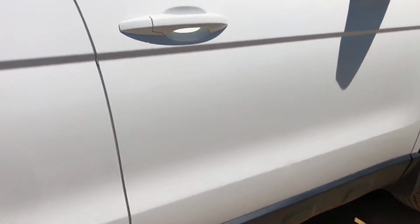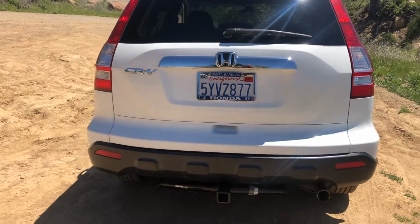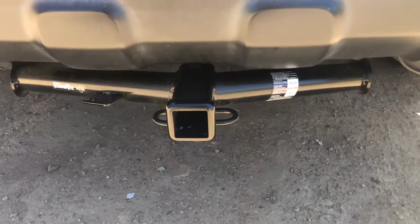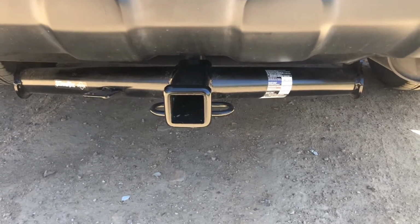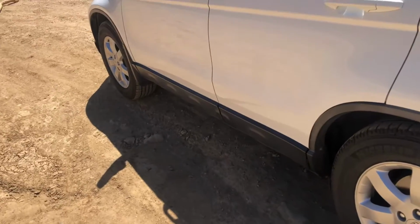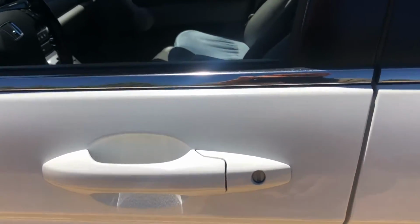They're smooth right away. And then right here, there's a little ding, and my dent master could not remove it. He said right inside the door, there's a crash bar, and he couldn't get behind it. I put the tow bar on it in case I ever have to rent a motorcycle trailer, because I like motorcycles.